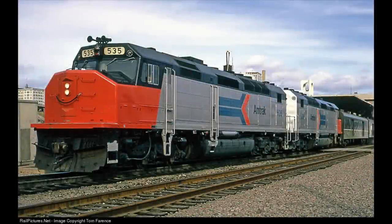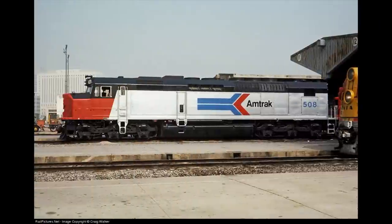Formed in 1971, Amtrak took over operation of most of America's passenger trains with an assortment of old locomotives, primarily decades-old E-units. The carrier worked with General Motors Electromotive Division to design new passenger locomotives. The result was the SDP-40F.